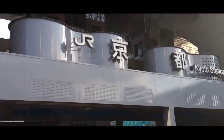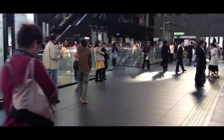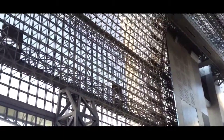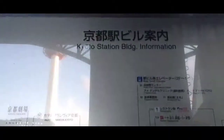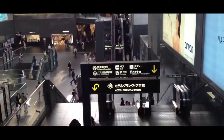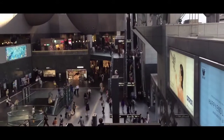This is Kyoto Station. Kyoto Station is a major railway station and transport station in Kyoto. There are many people today. The structure of Kyoto Station is 16 floors above the ground and 3 floors under the ground. It is a very beautiful building. Then, let's explore this station together.